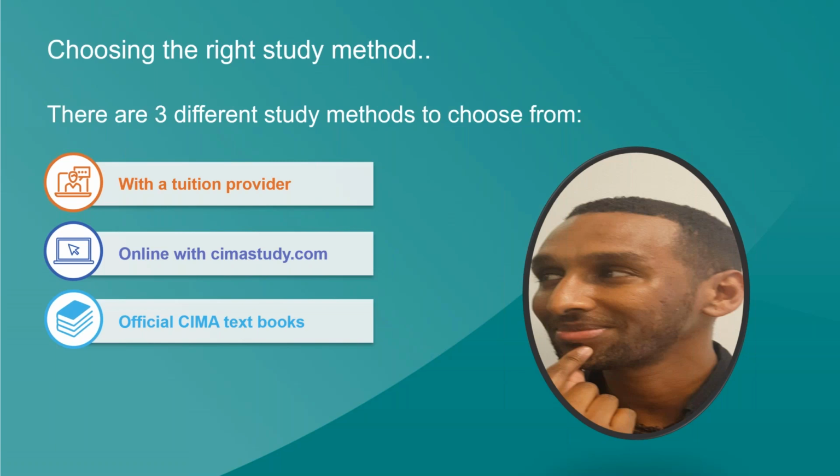So just to give you a bit more information on that, when it says you can study with a tuition provider, it could, for instance, be with Kaplan or BPP or First Intuition. There are even some universities that actually run CIMA on a part-time basis. For those of you taking these exams for the first time, I just want to go into this a little more. So with a tuition provider would generally mean that you go into a conventional classroom environment, you'll be sat there and you'll have a class as you would any other subject.